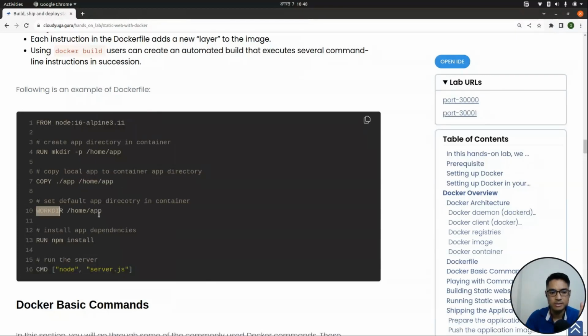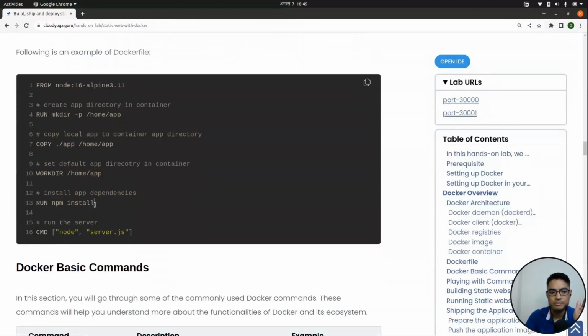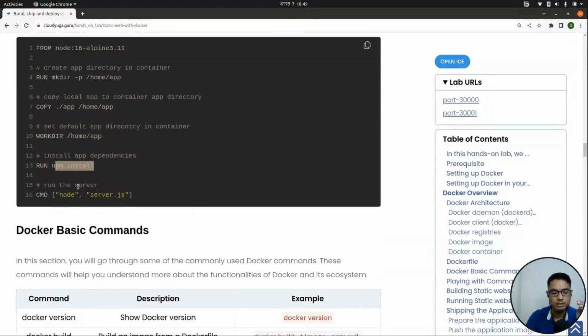And then WORKDIR means set the working directory to this folder. Then RUN npm install means perform the command npm install inside the container. And then run the server, perform node server.js inside the container, and this node command is coming from the node base image.